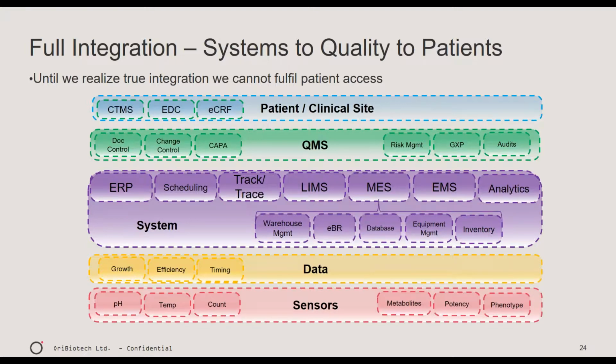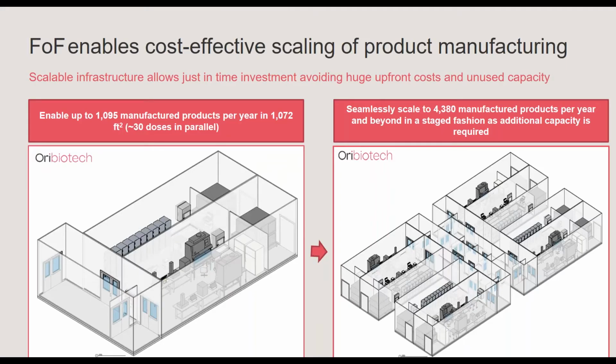On the next slide, you see the vision that Ori is going down: you can have a system, you can start intensifying manufacturing by thinking the right way about how we scale this up. When you get into this, 1,000 doses per 1,000 square feet, that's 3 to 4 times what we're capable of doing today. Just by rethinking, there's nothing different in this model to how you're doing it today, apart from a piece of Ori technology in there.